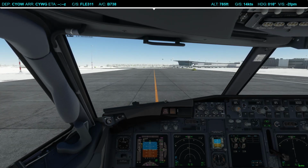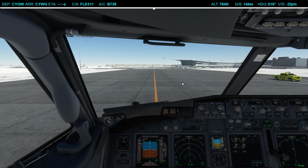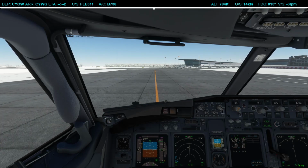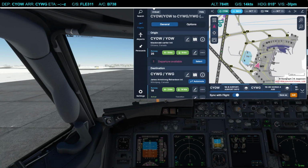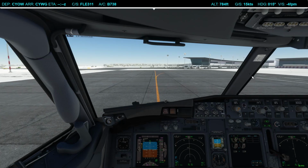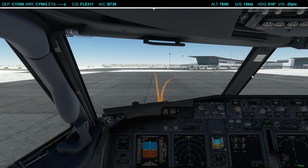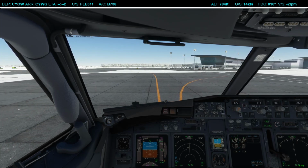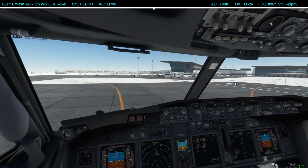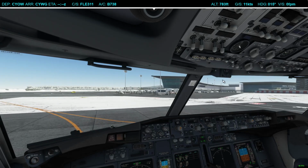So we're going around here. We're looking for stand 8. So where the real world aircraft deboarded from. And we'll continue to taxi along the apron here. Go ahead, start up the APU.